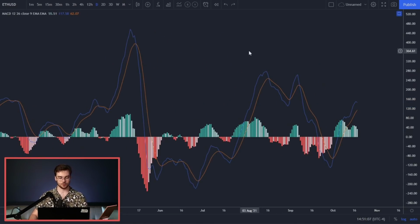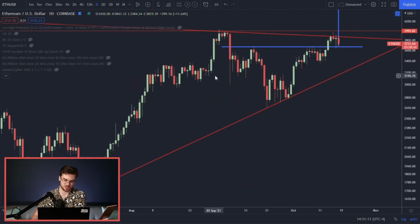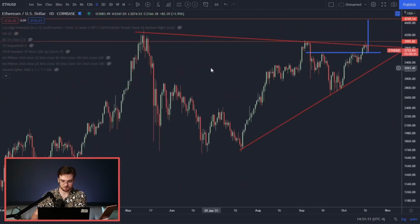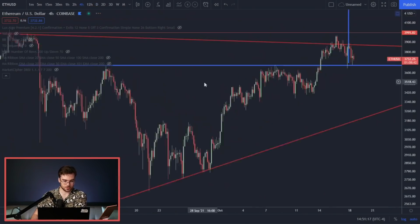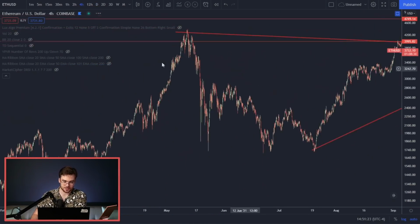I don't think we're out of the uptrend just yet on Ethereum. Even though the MACD is converging on itself, I think we're still healthy. Now, another thing I want to point out is that depending on what chart you're looking at, Bitcoin, and in this case Ethereum, has already broken above its downtrending level of resistance.